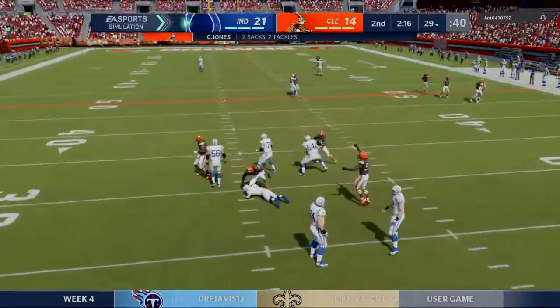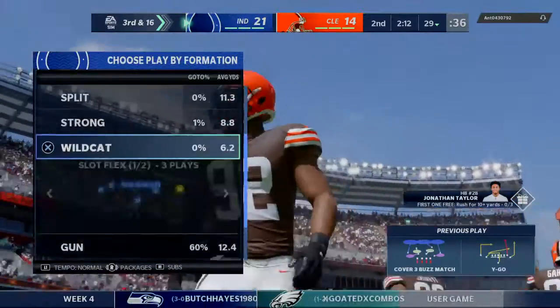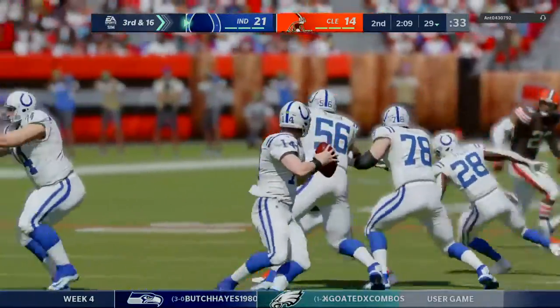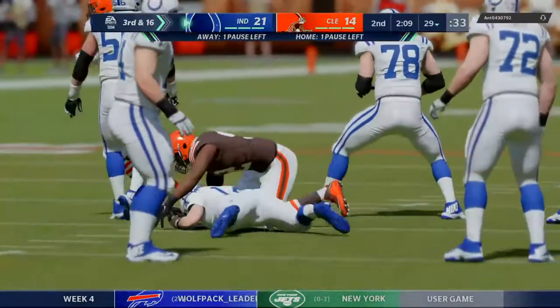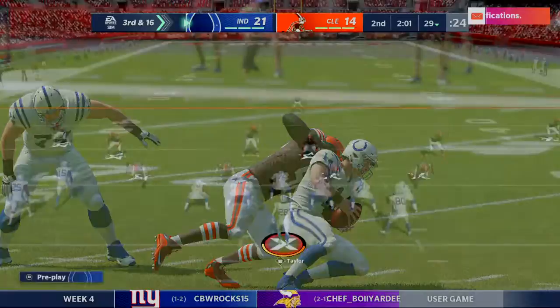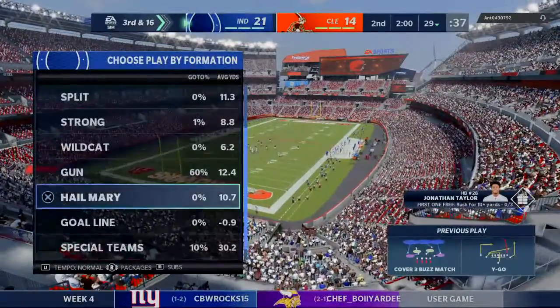And the Browns' pressure gets to him that time, and he's going to go down. Chandler Jones able to get in there for his 2nd sack of the afternoon. And it's 3rd down. And we've hit the 2-minute mark in this first half of action.